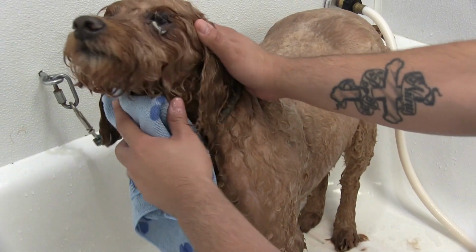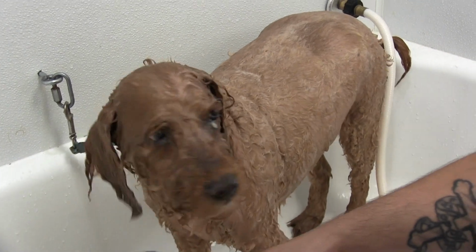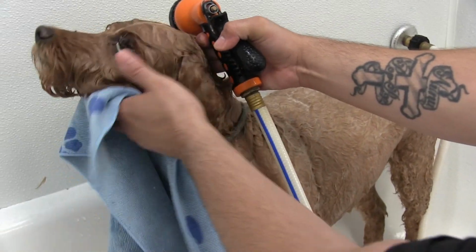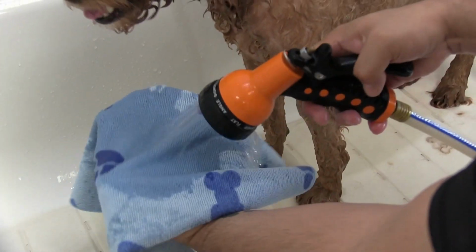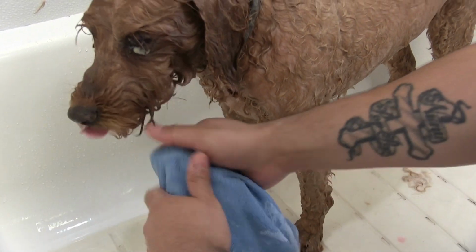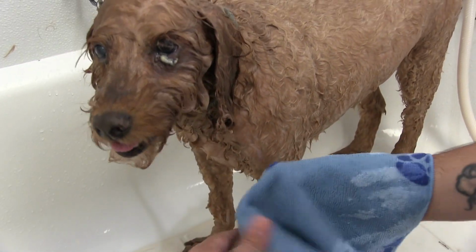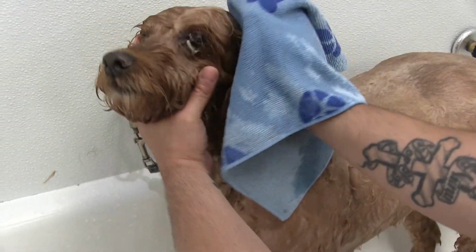Okay, so now before we go to the soap, I have a rag here. I'm going to work on getting some of that gunk out before actually cleaning it, because I'm only going to be able to get him so clean with that gunk there. It's just going to mix with the soap, and then I would just be swishing around the gunk with the soap. Come here, baby. It's okay.